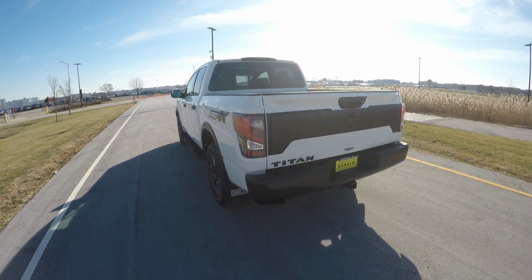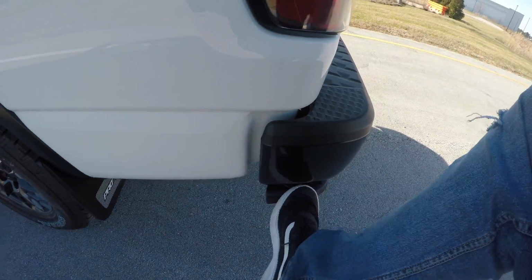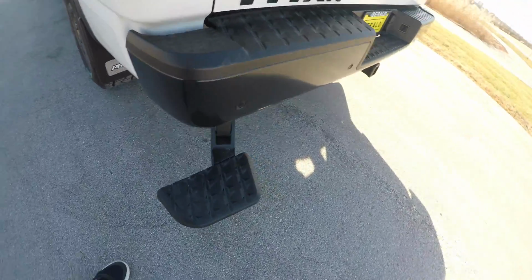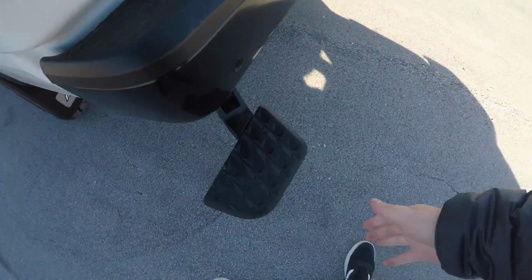All right, now we're around the back of the Titan, and first of all, I want to show off that I do have these nice little side steps that are kind of hard to get down. Oh, there they go. So I can fold those down. To get up into the bed, I can use that, which is very, very nice. And they're nice and easy to go back up too. So boom, there it goes.